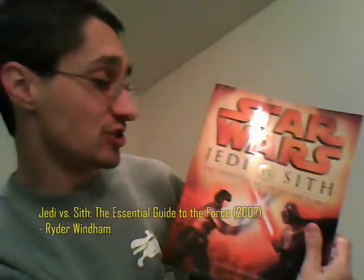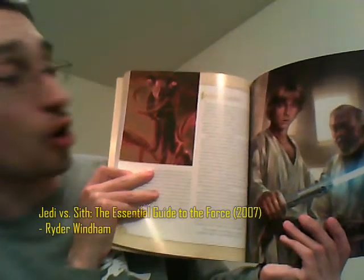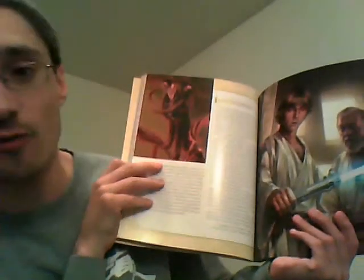And for more in-depth background on lightsaber forms, styles, and the history of them, we have Jedi vs. Sith, the Essential Guide to the Force, which starts talking about lightsabers in the chapter called The Jedi, right around page 94, and goes on for quite a few pages throughout that chapter, starting with some awesome artwork in here by Chris Trevas. It's basically a guide to the Force and a guide to the Jedi, and in doing so, you have to have a guide to lightsabers. It's all part and parcel with the mission of this particular book.